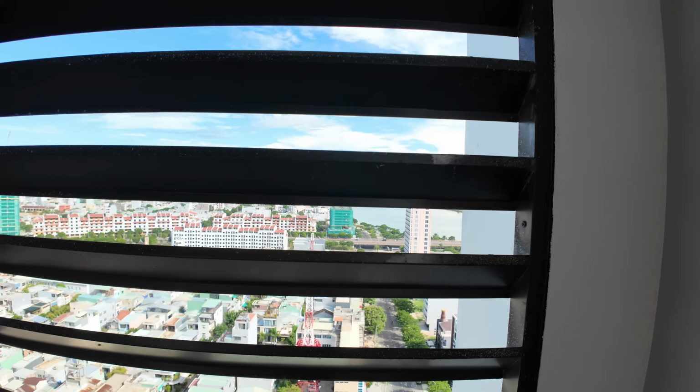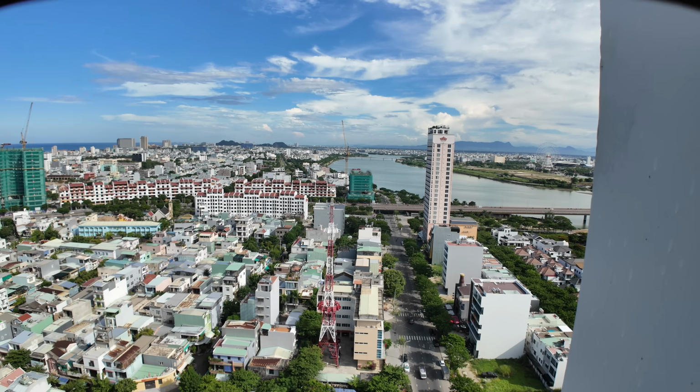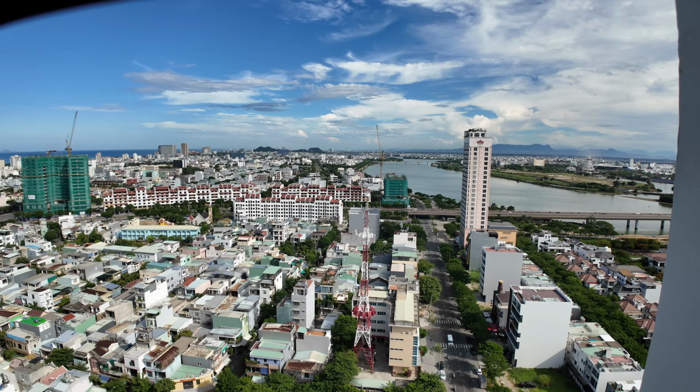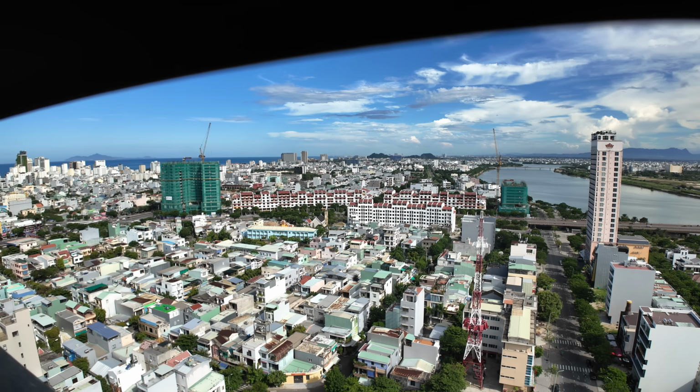We have this kind of grate here, but you can still peek out between these grates and still see a pretty awesome view facing, I don't know which way we're facing, but we're facing in some direction. We're facing Marble Mountains again. But as I mentioned, we have the river view, we have the beach view on the other side.